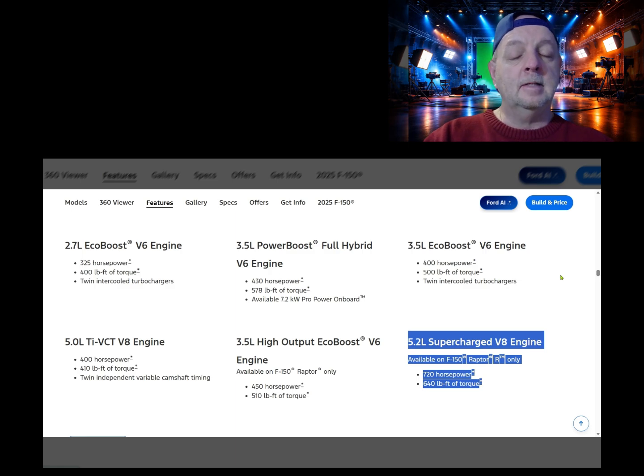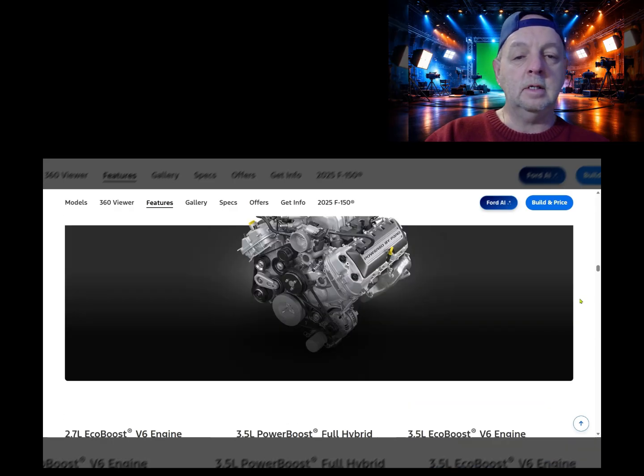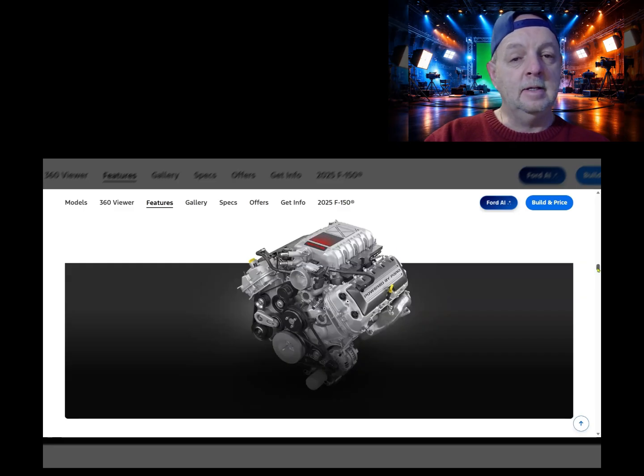So let me ask you, put in the comments below, if you're buying a new F-150 this year in the 2026 model year, which engine are you going to go with? Because like I said, you don't want to regret what you buy. The last thing you want to do is spend a whole bunch of money on your truck and regret which engine you put in it.